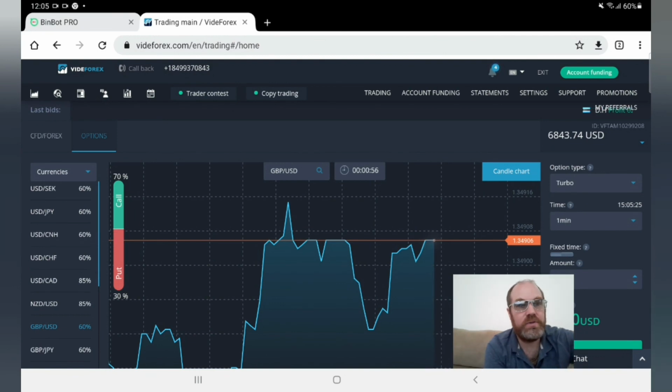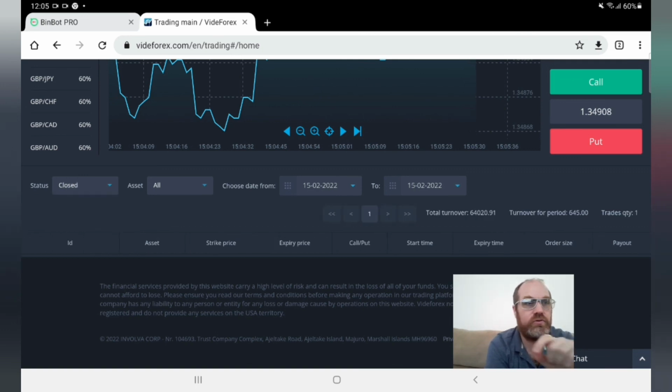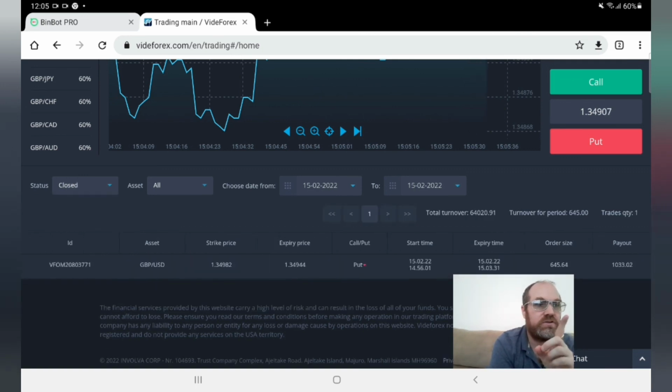Just like that, we made some more money with BinBot Pro. Let's see how much we made. Let's go into closed trades. And as you can see there now, we made $388 in matter of 7 minutes.